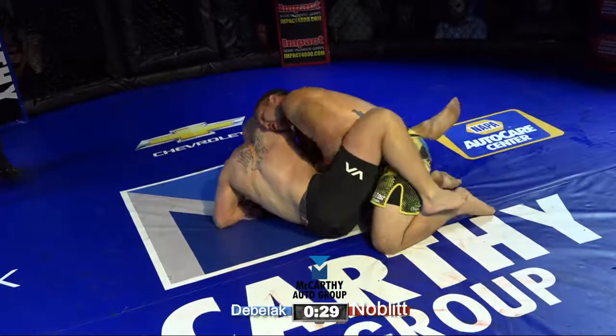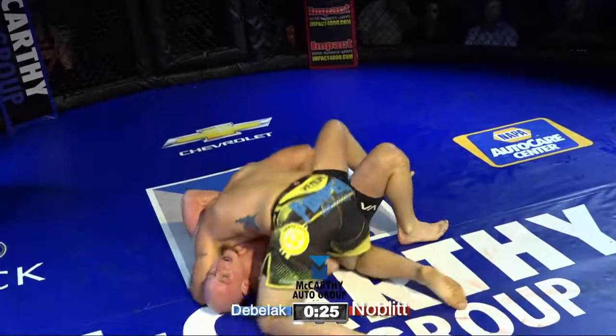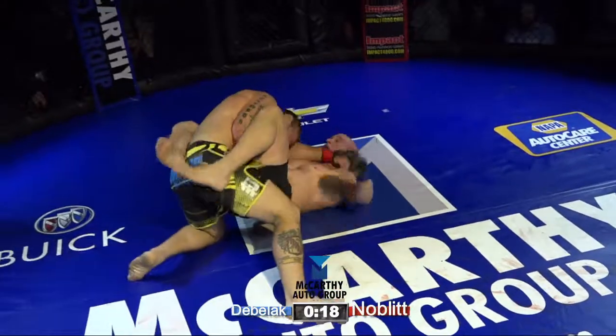Ryan seems to be fishing for a submission there. Maybe a far side Kimura. Great job passing by Noblitt, right into side control. What we've seen so far is when Noblitt gets in these dominant positions, again, Debelak's able to replace.